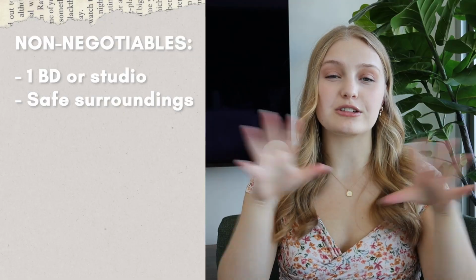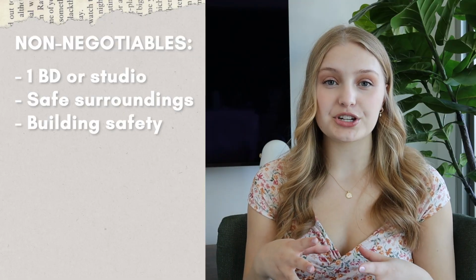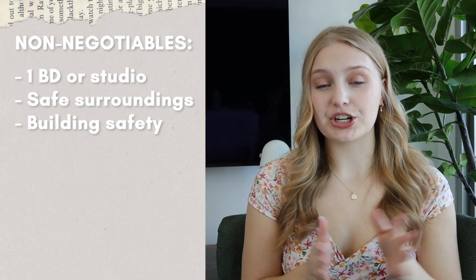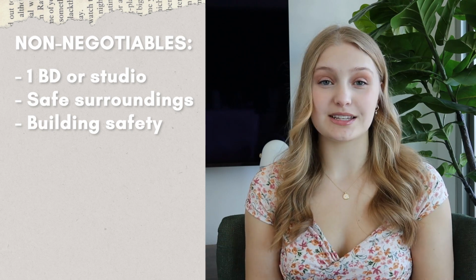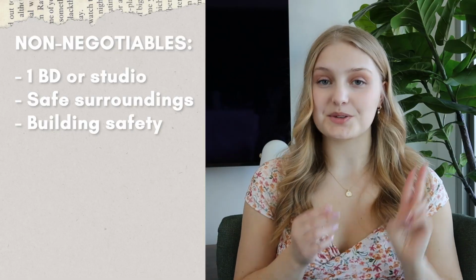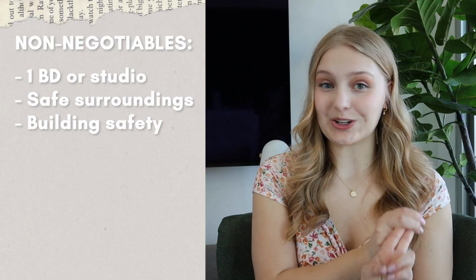In addition to the general neighborhood being safe, I also really wanted my building to have safety features, either a doorman or a 24-hour front desk attendant, secure access like key fob entry, key fob elevators, obviously secure units, and a secure mail system were some of the safety features in the individual buildings that I was looking for. So safety was really my top concern. It was the number one thing on my mind at all times.